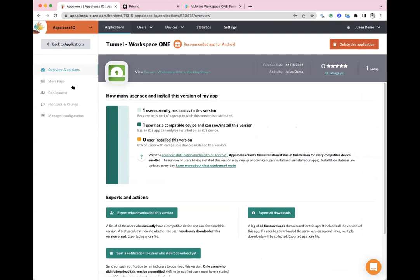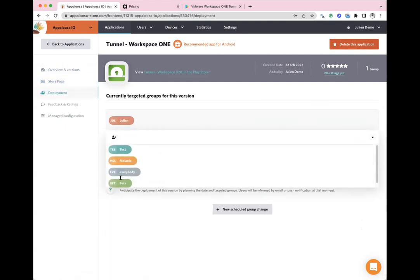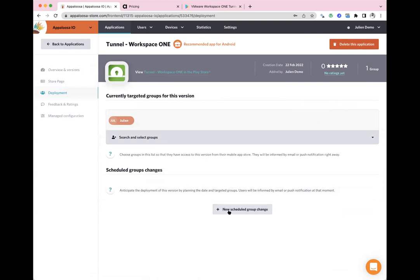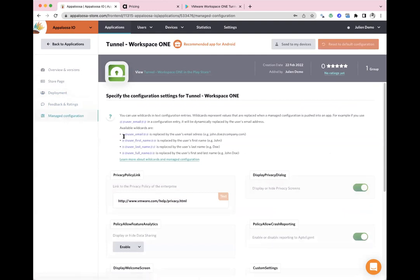And you can check the download stats. You can change the store page. You can change how the application is deployed. You can selectively and in a scheduled way change the groups that are targeted with this application. And you can check the ratings from your former users on this application. The last option we have under the manage apps scenario is to provide managed configuration here.